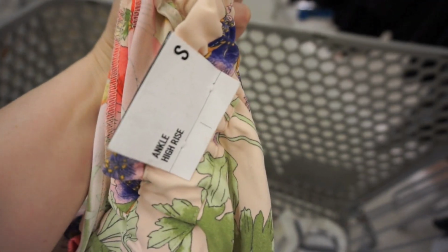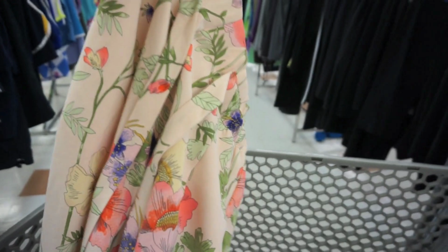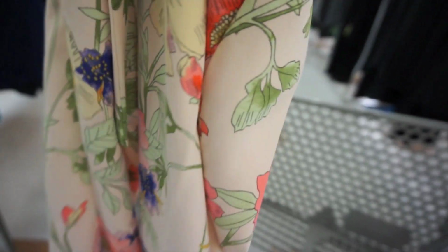And then I found these pants for my sister. I lost the hanger. But they are from Express, brand new with tags. They still have the original tags on it. They're ankle high rise for $5.99. They're just these floral high-waisted paper bag trend with the tie tops. I know it's hard to see, but I thought these were super cute, perfect for church or dressing up. So I'm gonna keep looking.